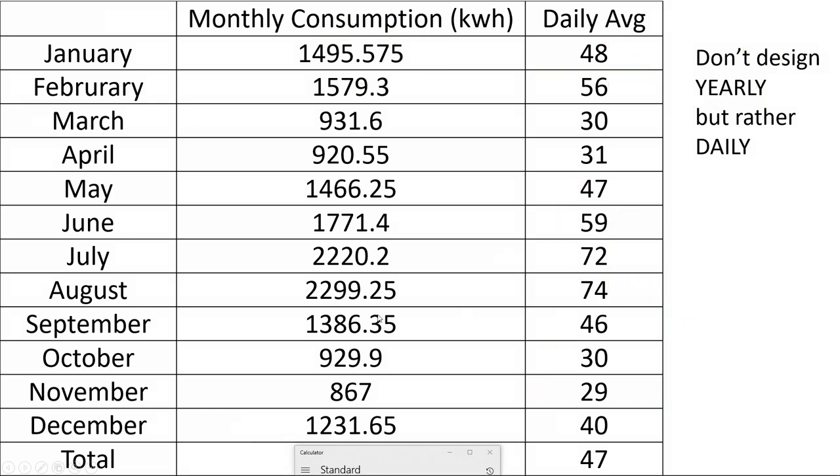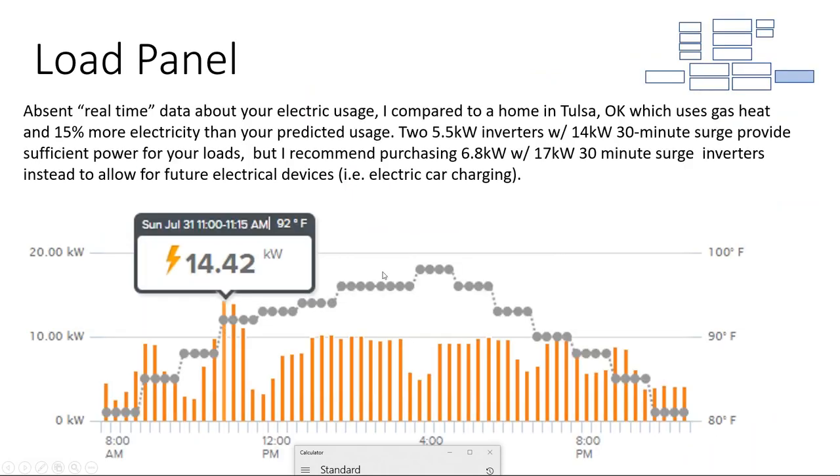What we did to guess what his maximum power usage would be, he didn't have this kind of real-time data. But my parents live in Tulsa, Oklahoma, and they did have access to this. And they had very similar devices. They're on gas heat, and they live at home. The summers in Tulsa are as harsh, if not harsher, than the summers in Mississippi, and the winters in Tulsa are likewise. So I looked at my parents' home and said, well, my parents are getting up to 14 kilowatts in power demand in their home. And so I want to make sure that the system is designed to supply at least 14 kilowatts of power.